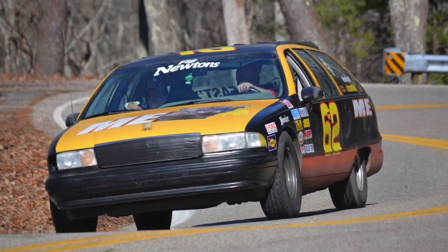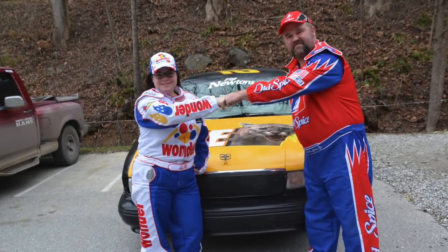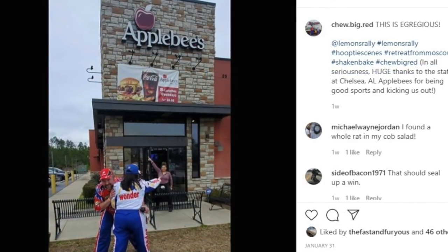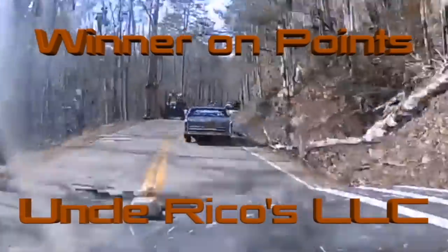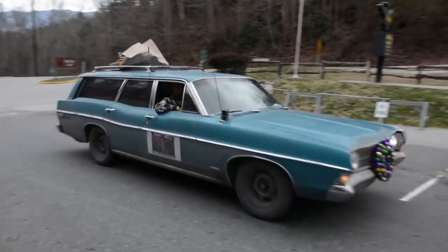Yeah, they got in this thing. It was a married couple. They had the full Cal Naughton and Ricky Bobby outfits. They were in character the entire rally. They even got thrown out of an Applebee's, which is totally extra credit.